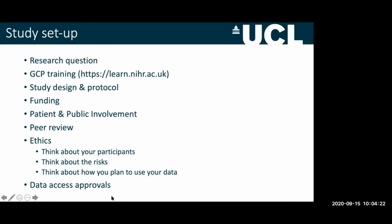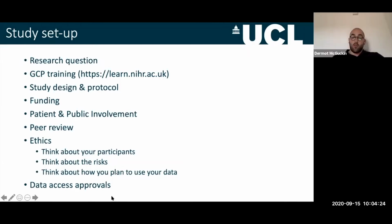But also within UCL, UCLH, the Biomedical Research Centre have lots of options where they do training, they offer advice, they also offer funding so that you can set up focus groups, and they have multiple times per year where they offer that funding and that training.